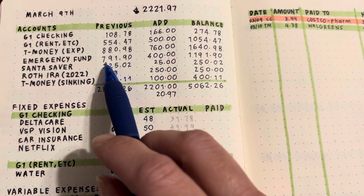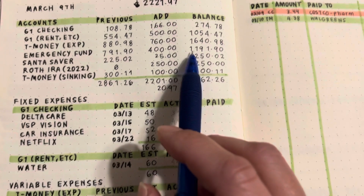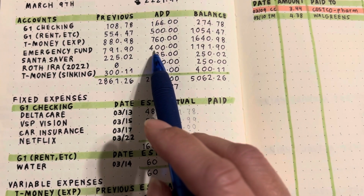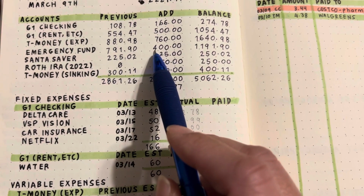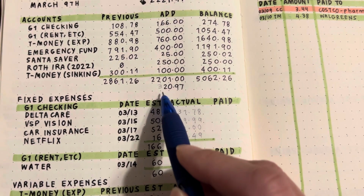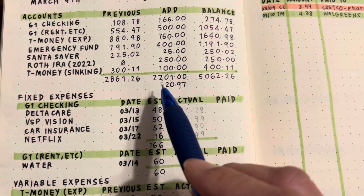I have an emergency fund. It's a little on the low side right now. Trying to get it back up. Maybe that's for another video. Let me know if you're interested. So I am adding $400 to this. I normally add $100, but after doing the math, I had $320.97. So instead of just adding $100, this month I added $400.